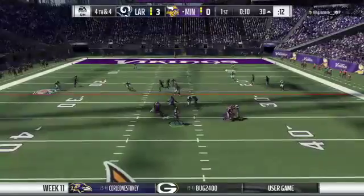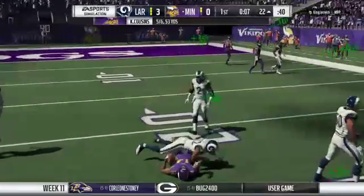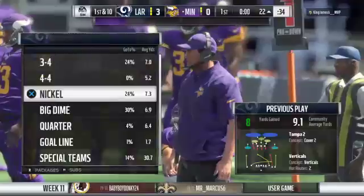From the shotgun, it's Cousins. Broken tackle, and he's able to find Diggs. 8 yards on the pickup, and that leads to a Minnesota 1st down.